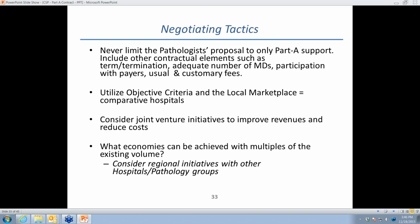The key thing is never sit down with administration when you talk about Part A and limit it to just Part A. It's got to be talking about other aspects: the term and termination of the contract, the adequate number of MDs. Does the hospital contract require 3.5 pathologists? Your requirement to participate with payers, the criteria for participating with payers, and the concept of usual and customary fees. There's got to be at least 8 or 10 aspects of what you want to talk about. So there's a lot of give and take in the discussion back and forth with regard to getting the right Part A support. Objective criteria, local marketplace.